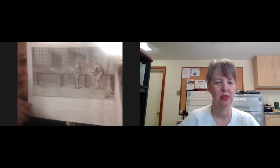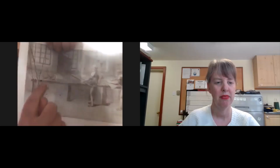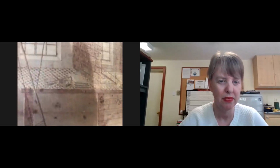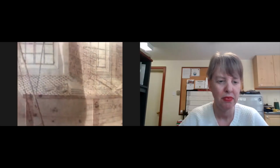I've got a picture here. It's a little bit hard to see, but it's kind of a condensed view of the manufacturing. And over here, what you have is a table. It's really hard to see. Put my hand behind it. But you've got a table, and you can see those incised lines in it. Those are actually slots in the table.